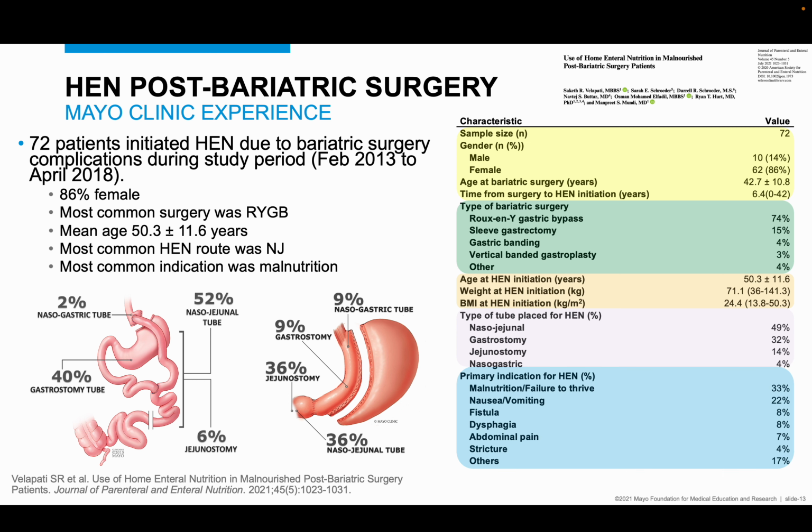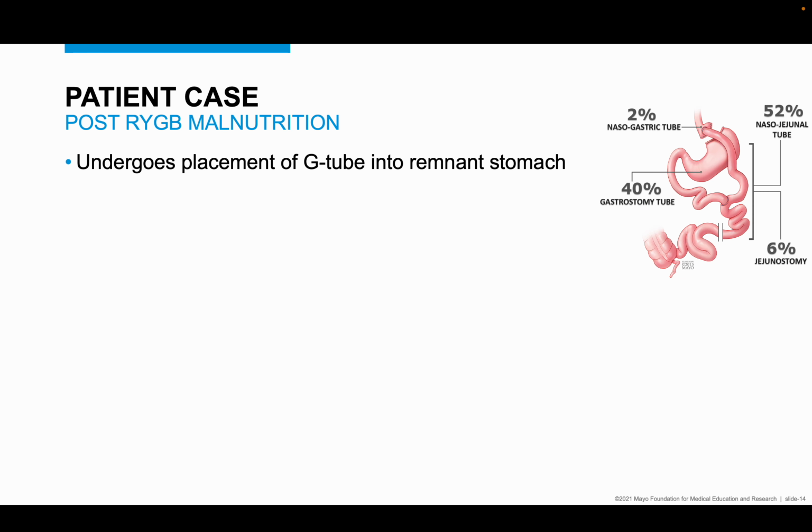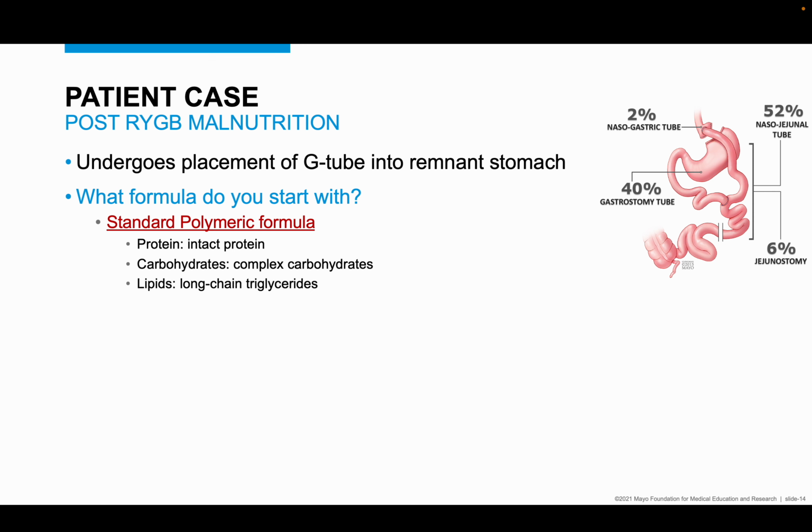And there's indications for using home enteral nutrition. Nausea and vomiting, similar to our patient, as well as malnutrition, were some of the most common ones that we found. So that's what we did with our patient. We actually tried enteral feeds through a nasal tube. It worked well. And then we went ahead and placed a G-tube into the remnant stomach and started nutrition there, right? And here comes the next question, which is, what formula should we start with?